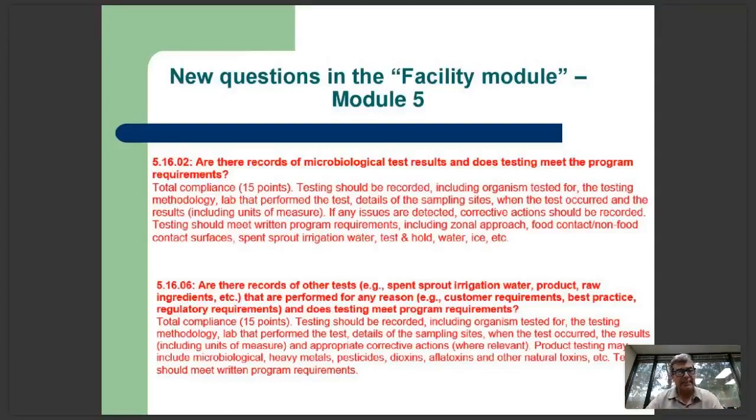Next question, 516.06, other record of other tests, same, spent sprout irrigation water, product, raw ingredients, etc. that are performed for any reason. Example, customer requirement. Let's say that your customer is requiring testing for E. coli of your products or Listeria. Well, if that is a requirement by your customer, you need to address those requirements. And this question becomes applicable. So this question is a conditional question. It depends on these facts.